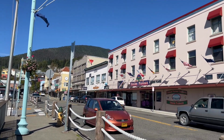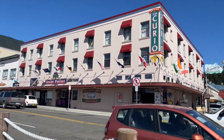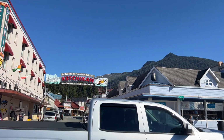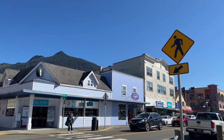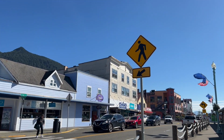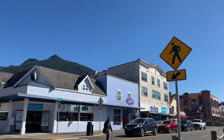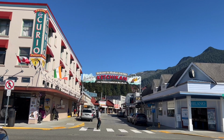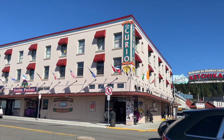So far, Ketchikan feels way busier than any of the places we've been to so far. Very interesting to see the difference of how quiet the other towns are that we were visiting. Even Juneau felt quieter than Ketchikan. That being said, we didn't go into town in Juneau. I think it's just the volume of cars that are coming through.